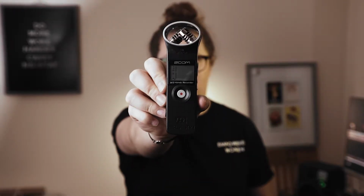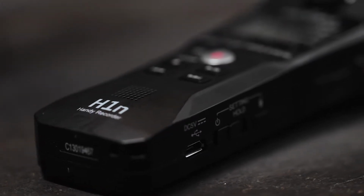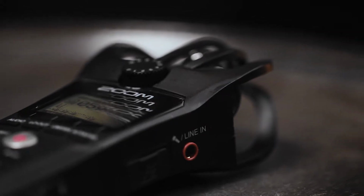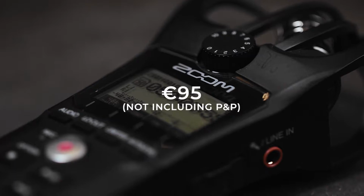First on the list is the Zoom H1 recorder. I have 2 of these. This is actually the older version, and I have the newer version recording, and it's connected up to my Mavic Pro. So that's how I record my audio. This little guy will set you back between 95 and 100 euro. And I have 2 of them and I would swear by them.